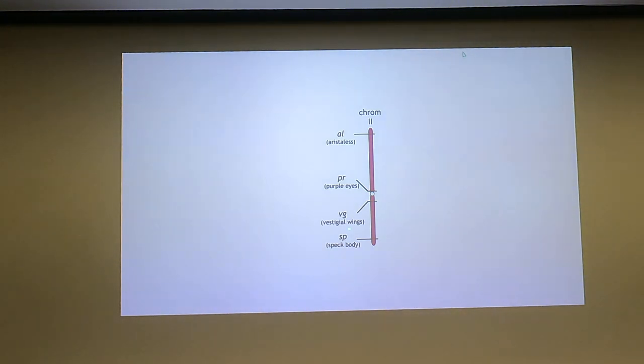I'm going to just focus right here. This is what you have to remember: purple and vestigial are on chromosome 2. And we want to know how far apart they are. So let's do the experiment. Let's do a dihybrid test cross.